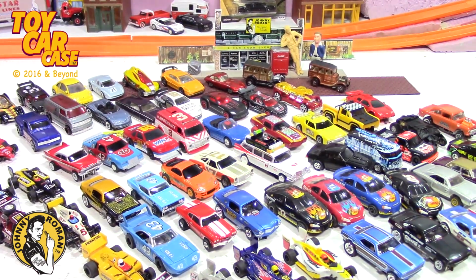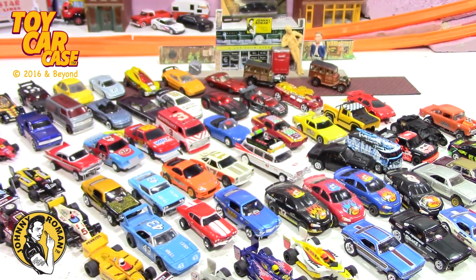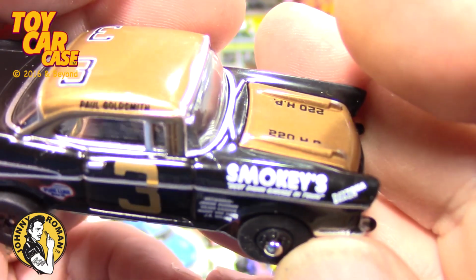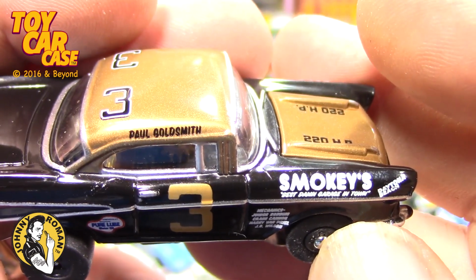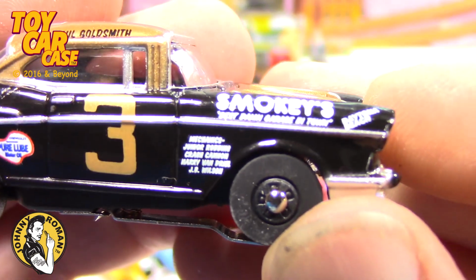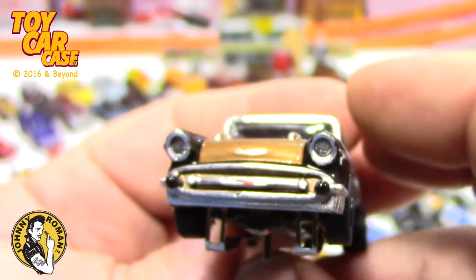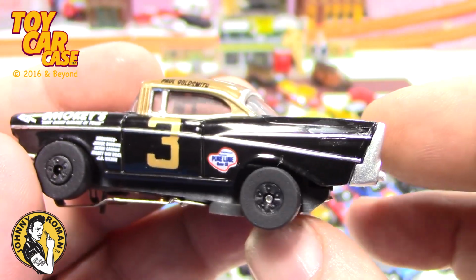Uh-oh. Look at this. Got a low profile wheel just hanging out back there. I don't know where it came from, but here's another 57 Chevy. Smokies. Paul Goldsmith. Look at all the details on this. I'm telling you, it's so cool. Look how beautiful that is. Again, some of the 50s chrome, just amazing.